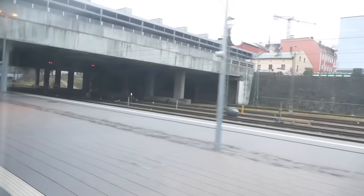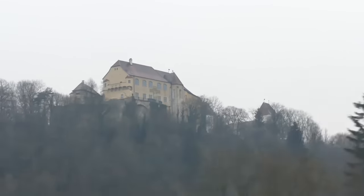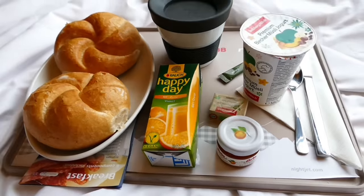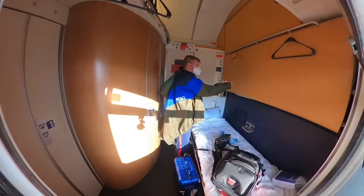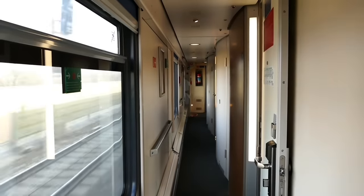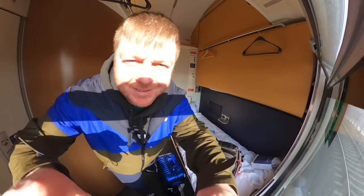This is Passau, the German-Austrian border town. We pass over the German-Austrian border about here, and we're all set to head straight to Vienna on time. So here we are, 14 hours, three countries. We're now in Vienna, Austria.